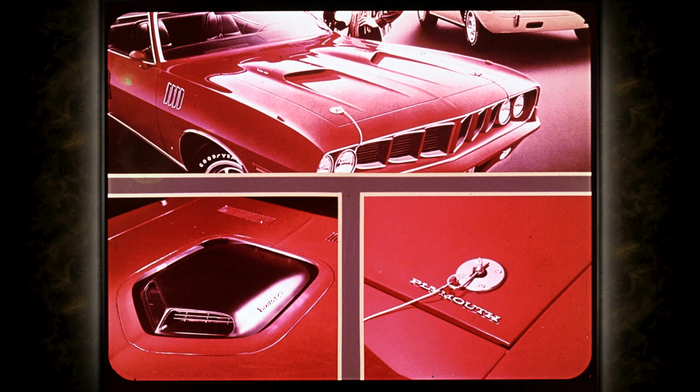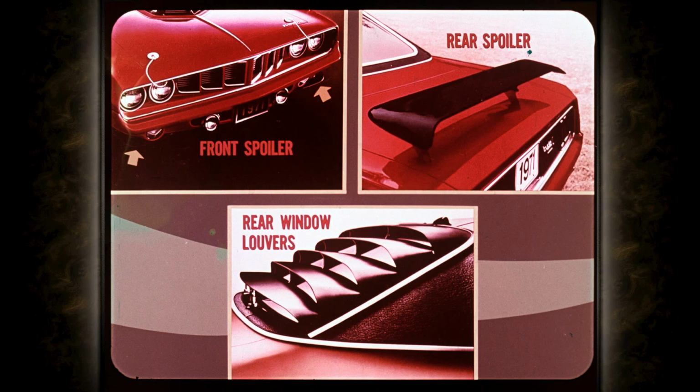The hood with the twin scoops is standard on Cuda. The shaker is standard with the Hemi. And this year, it's optional with any Cuda model. Those hood locking pins are standard on Cuda models and optional on any of the other Barracudas. For the Trans Am look, front and rear spoilers, add rear window louvers, and you have a mean machine.